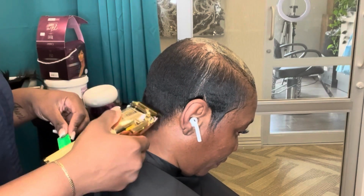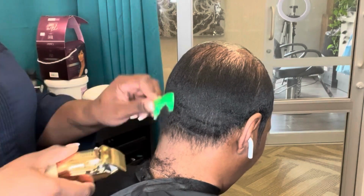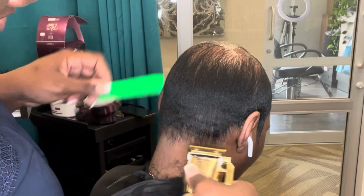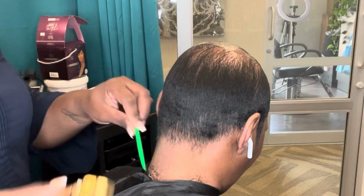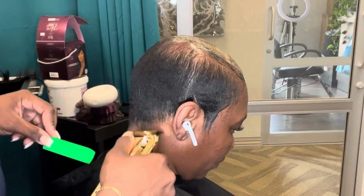We're going to take some of the density out of the nape. And then we're going to go ahead and carve out her hairline, meaning just kind of giving her an actual accent or hairline itself. And then from there, we'll start the weaving process.